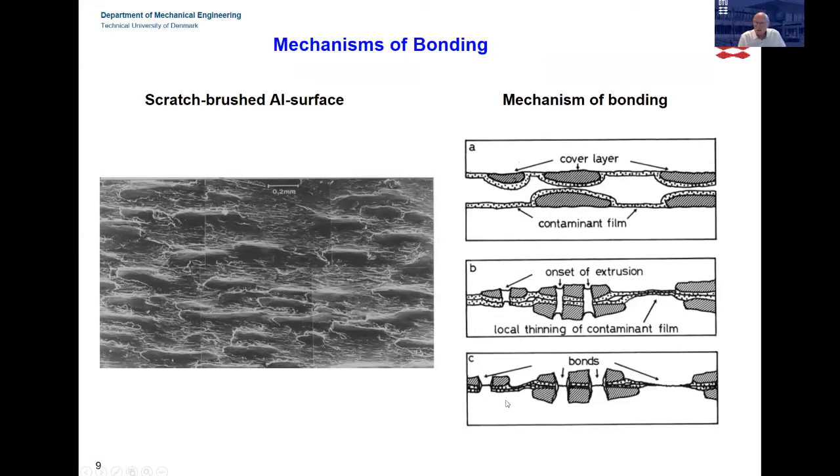Later observations by us in scanning electron microscope of the scratch brushed layer, as well as of fractured bonds, proved that the bonding mechanism was a bit more complicated. The brittle cover layer was not covering the whole area, but confined to such long tongues, which were really material picked up by each individual wire on the scratch brushing machine or on the brush, and re-welded to the surface with very high work hardening and large brittleness as a result.